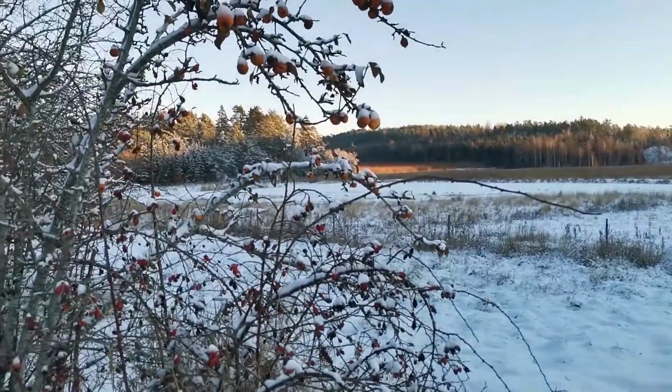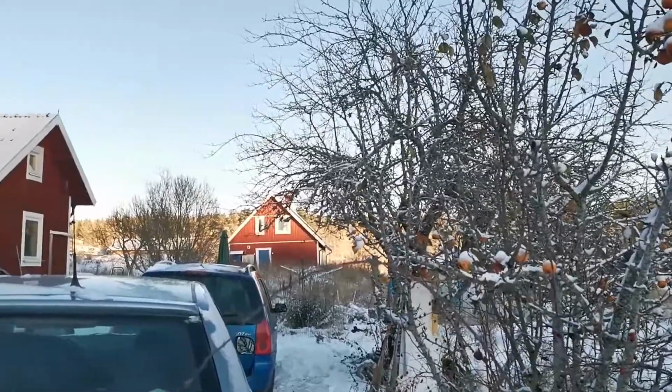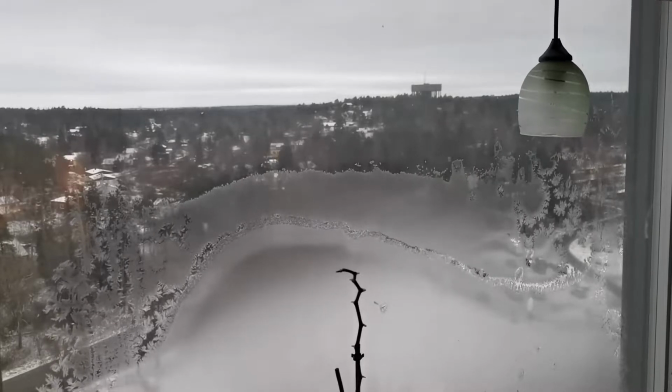You can see it's out in the countryside. They do have chickens and ducks and such. The next day, you can see here, wasn't as nice weather as the day before.